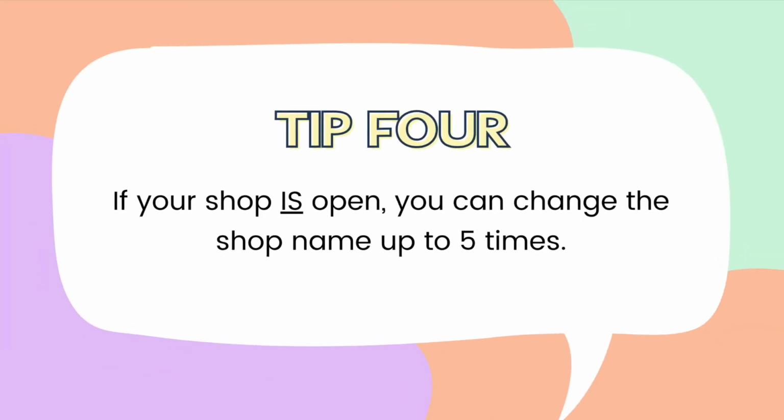And that's where we come into this next tip. So if your shop is open, so it's an established shop, you can change the shop name up to 5 times. After this, if you do want to make another change, you'll actually have to request a form to Etsy support where they'll review your request to change your name. Okay, so just keep that in mind.